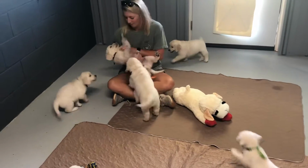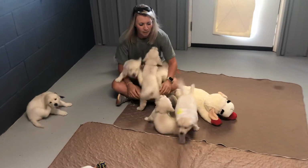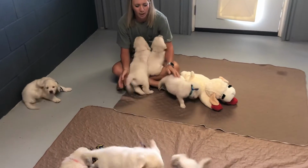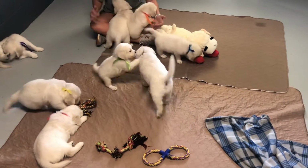And right, gentlemen, you like lamb chop, don't you? You do. But anyway, so she'll be completely weaned off of her by then. If we haven't already set our pickup schedule, let me know and we'll go ahead and get that set.